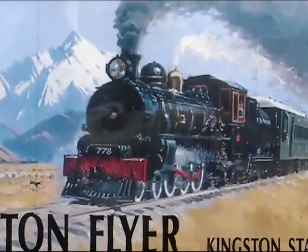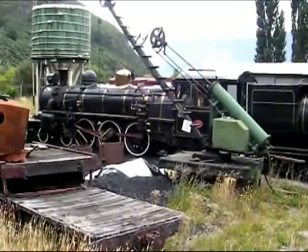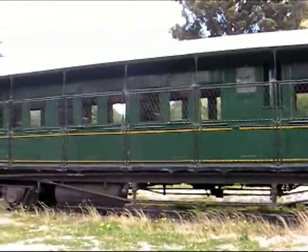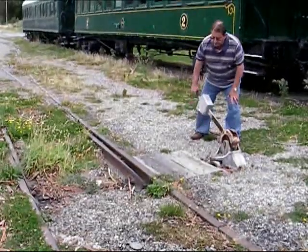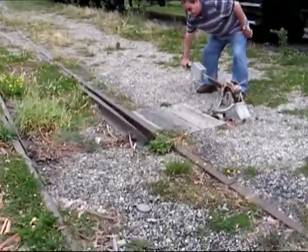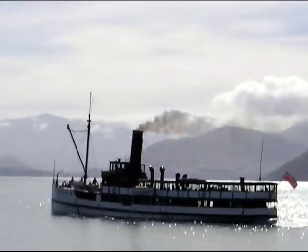Sadly, the dear old Kingston Flyer has been mothballed. She's waiting for some kind entrepreneur to come and get her back into commission. Everything still appears to be in working order. She just needs a lick of paint and a drop of oil here and there. As one last treat for this sad old steam enthusiast, we board the Earnslaw for a trip across the lake to Walters Peak Farm.